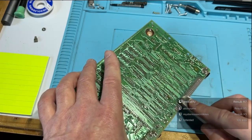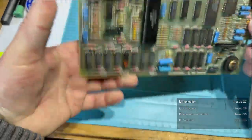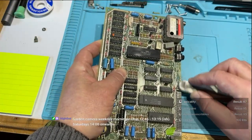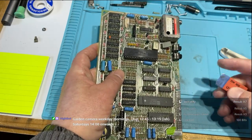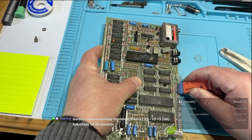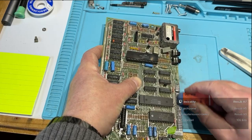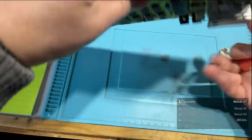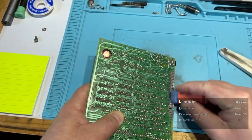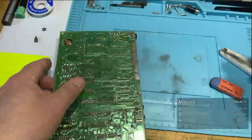So we'll give that a very gentle micro abrasive. That's better. The other thing you famously use is the ink bit of a pencil eraser. Just give it a... That's actually working better on this. Wicked. There you go. Good old clean of the edge connector. This is the Spectrum equivalent of blowing on a Nintendo cartridge. Like that. Wicked.